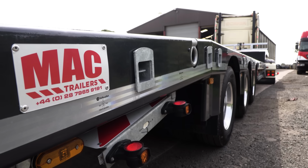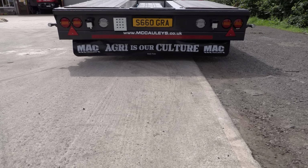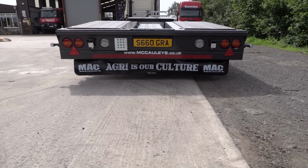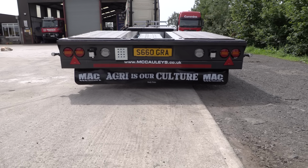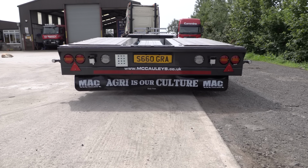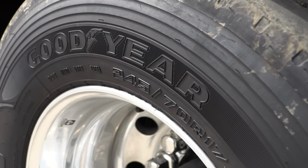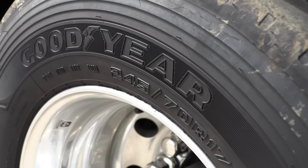Have you any issue throwing a 20-ton machine up on there? Not a problem, no. Not an issue at all. Straight away, the trailer was fully tested, stress tested. Again, all the right running gear, the right axles, the right wheels, 245/70s, low profile. It's not going to be an issue.